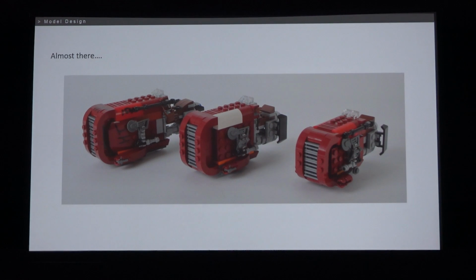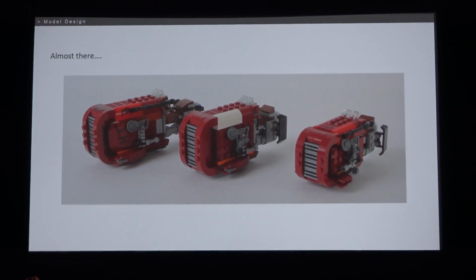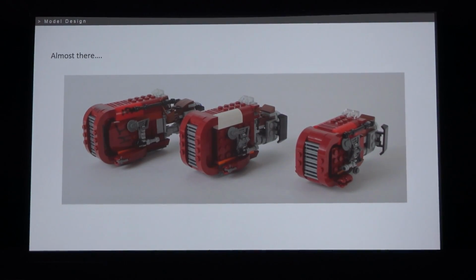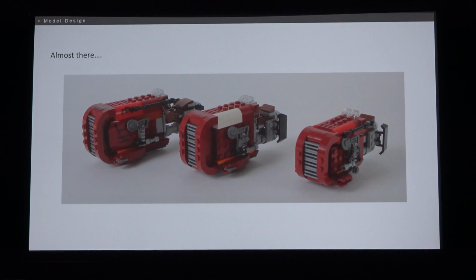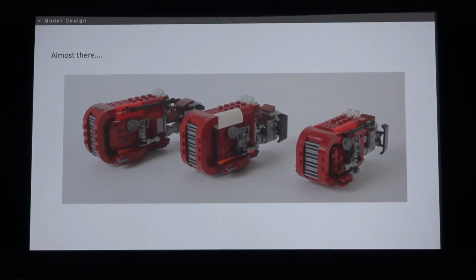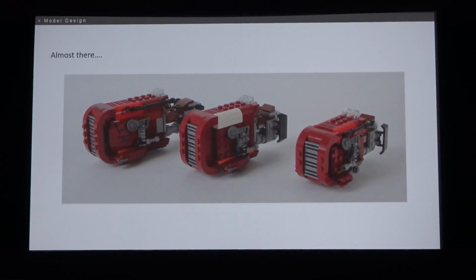And this is a cool shot. So this shows you Rey's speeder in almost finished form. What I wanted to call out on this was not just the detailing on the sides, but if you look at the middle speeder, there's a big white brick there. And the one to the left of that has some writing on it. Quite often, to achieve a specific shape or angle, we have to create a new element. We need an element that does not exist. So what we do is we have this team of engineers who have these rapid prototyping machines right in-house.